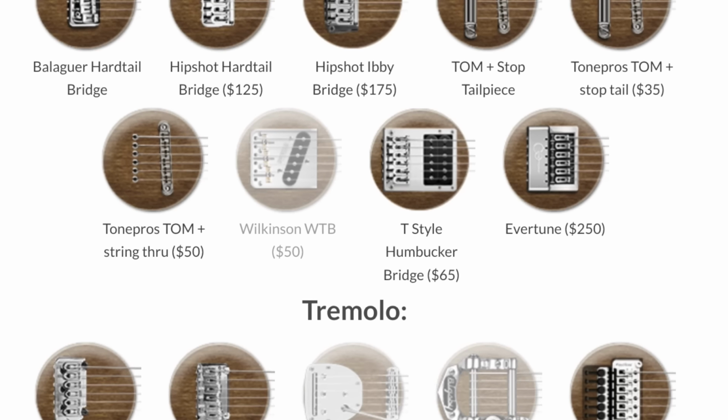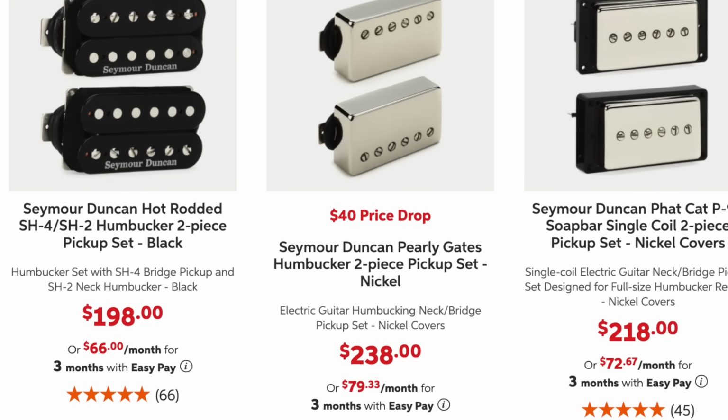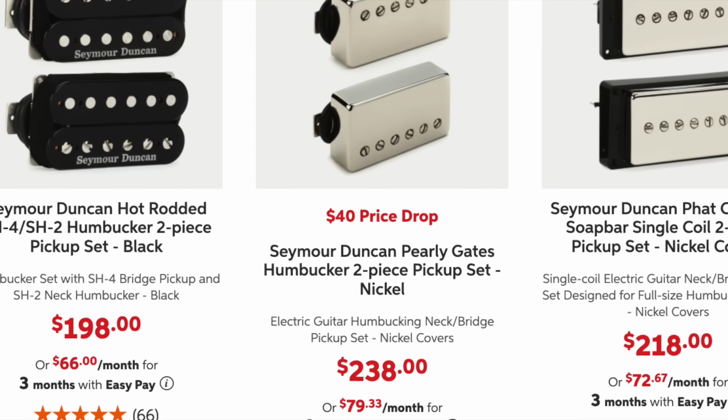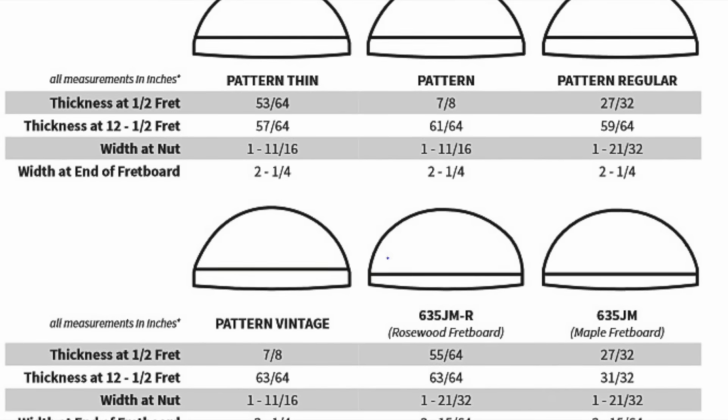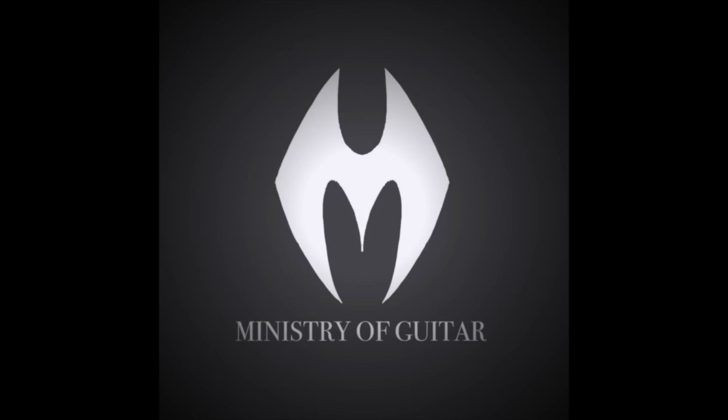Coming up on the Ministry of Guitar. What is the correct guitar bridge for you? Are you confused? I'm going to make it very simple. How do you cut through the noise, almost literally speaking, when it comes to pickups? There's so much information. How do you identify the right pickup for you? And finally, what I have learned about neck shapes and neck profiles over 20 years of buying, selling, and owning over 150 guitars. We're going to answer all of this in today's Ask Me Anything.